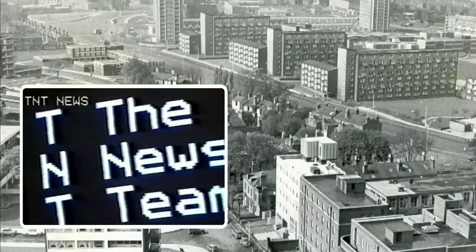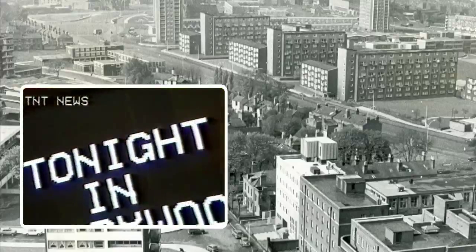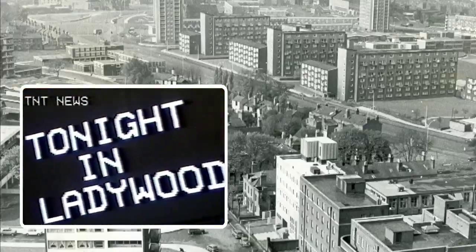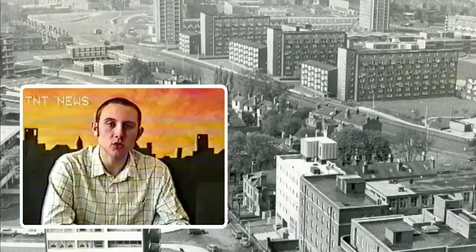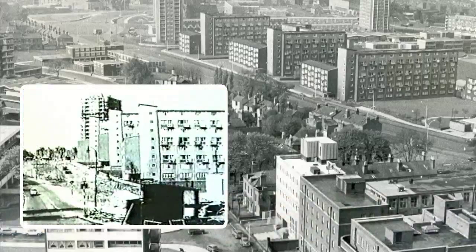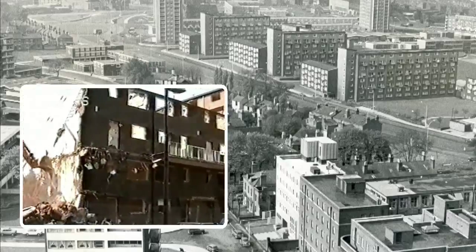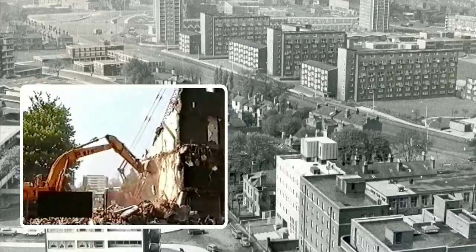This is TNT. Much of the demolition was recorded by youngsters from Ladywood's TNT news team. Demolition work has started on the Gilby Road estate. TNT was there to watch the bulldozers move in. Planners claimed the flats, built between 1958 and 1960, would be an improvement on the slum dwellings. But 30 years later, they are being demolished to make way for houses. Within minutes of the site being cleared, the demolition people moved in.